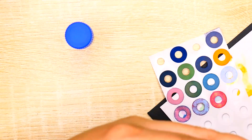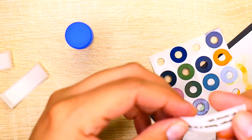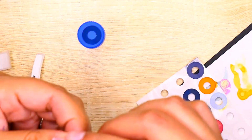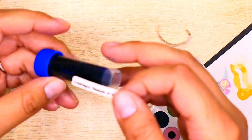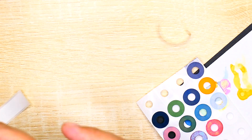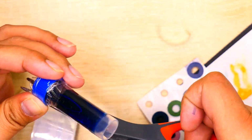Do you guys see the little dots over here? Those are just the swatching dots. I did those so that I can put them on the cap or on the bottle, as you see me doing here right now, as I'm placing the name of the ink as well as the little swatch, so she has a better idea of what the ink looks like.